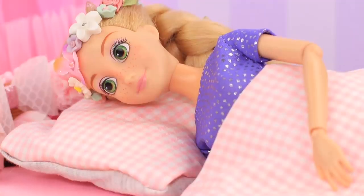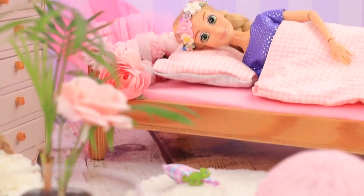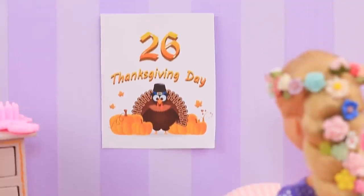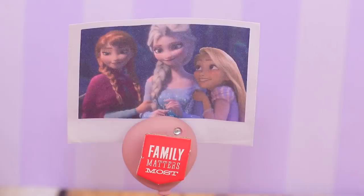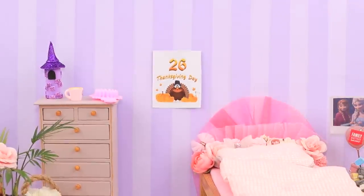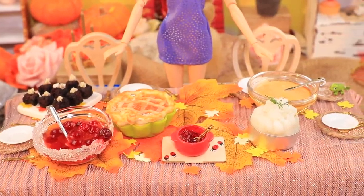Rapunzel woke up in a festive mood. This day is gonna be special. That's right! Today is Thanksgiving. I knew today was a special day. I need to call my friends and invite them to dinner. She just needs to set the table. That's a challenge. Everything needs to be special today.